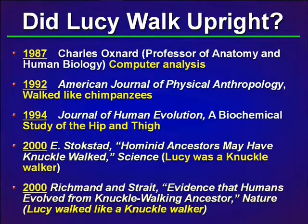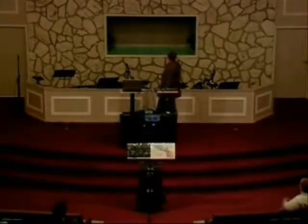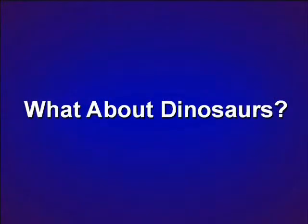In 1992, the American Journal of Physical Anthropology said that Lucy walked like a chimpanzee. In 1994, a Journal of Human Evolution biomechanical study of the hips and thigh bones said that Lucy did not walk upright. In 2000, we're getting a little closer here, Science says Lucy was a knuckle walker. And in Nature, it says that Lucy walked like a knuckle walker. These are all evolutionists saying this, and why are they still printing this in books today? I don't understand. They've pretty much said that it's no longer human, or a transitional form, but they still have it. So what about dinosaurs?